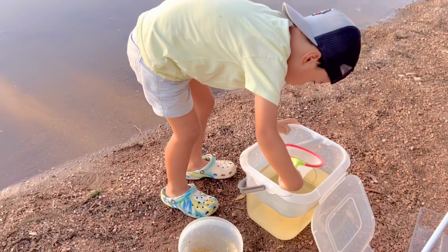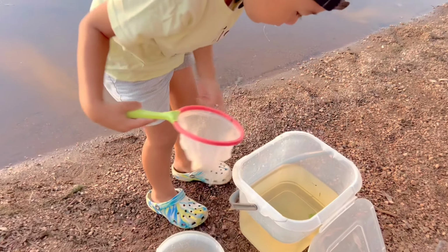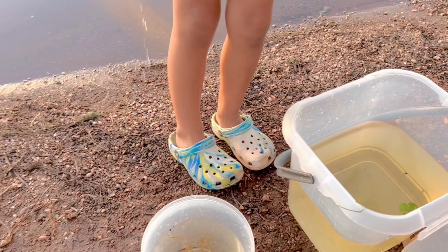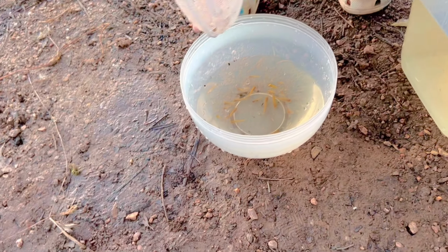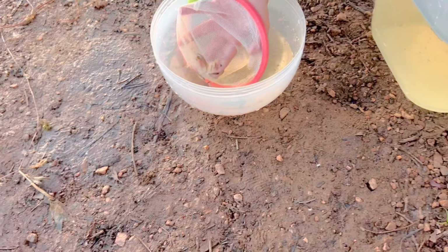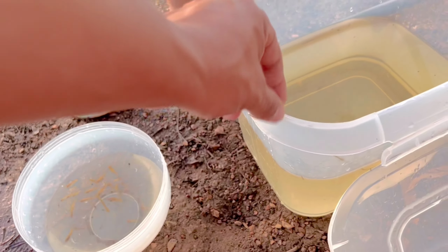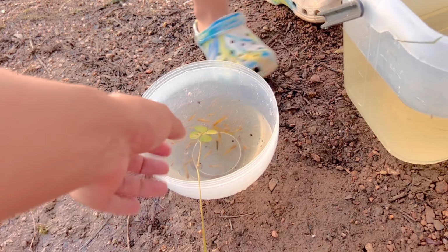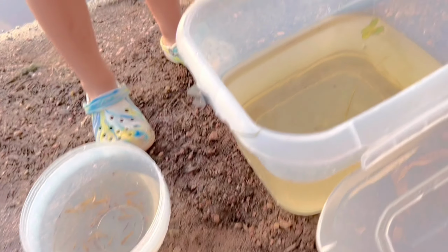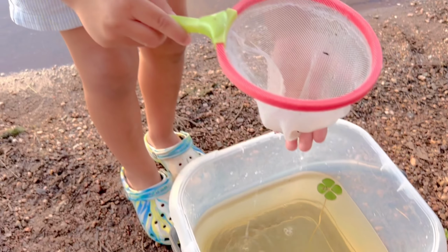Is that all? You got everything? Look, we got one more. We got diving beetle. Okay. There was another diving beetle. Is it? Oh, maybe it's in there. Where? Oh, maybe it's gone. It ran away. Oh, you want diving beetle? Okay. You can put the diving beetle in there too. You can catch it with the hand. Yeah, catch the diving beetle with the hand. See? I got it with the net.